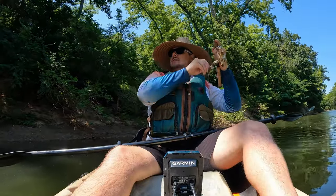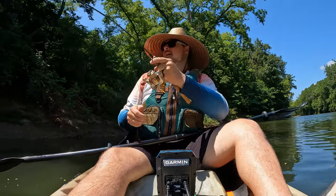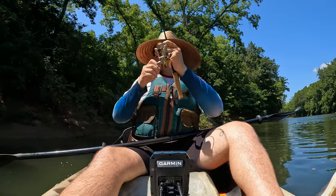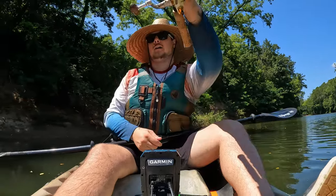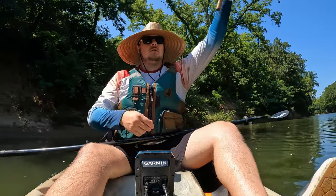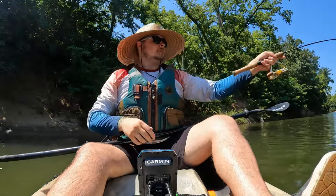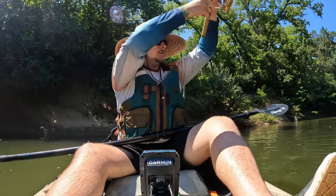Fish on. This one's fighting pretty good. It's either another one of what I just caught or a little bit bigger bass. Oh, it's a gar. What am I supposed to do about that big old guy? Whoa. He's looking for a snag or something. Don't take my Cleo.